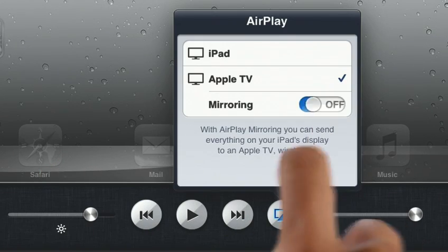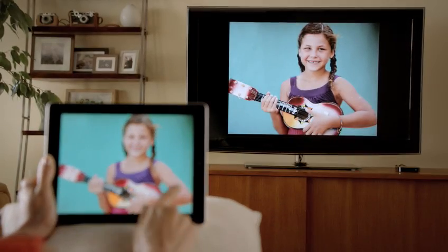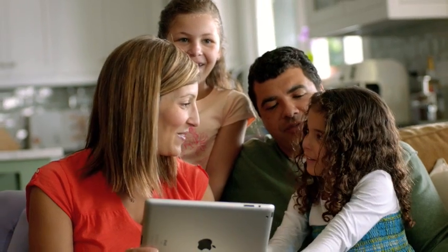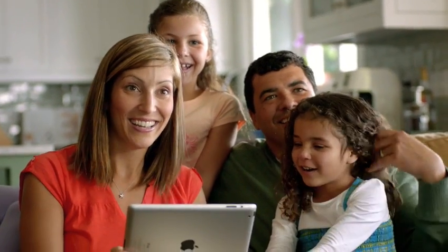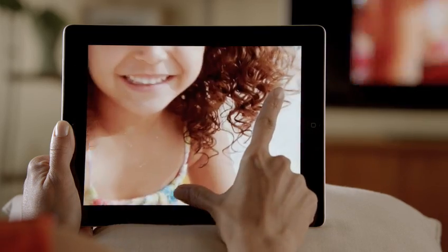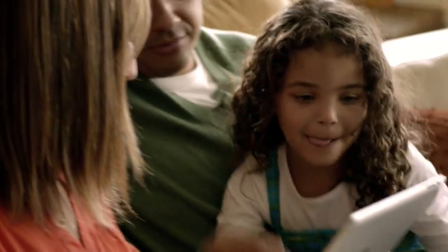With AirPlay mirroring, you can share everything you do on your iPad 2 right up on your big widescreen TV. You can play video games, look at photos, videos, and surf the web, and all of it is shared with everyone around you watching the television. It responds to portrait and landscape rotations, to every pinch, swipe, and zoom, and best of all, you don't need a cable. You're free to move.